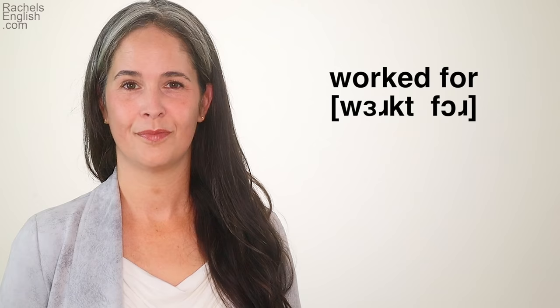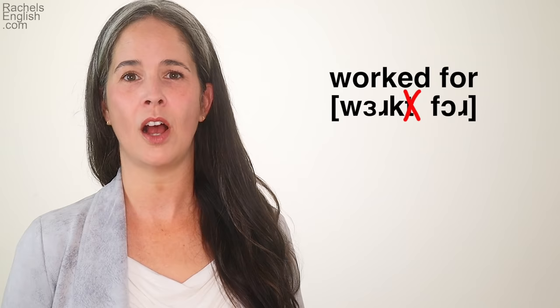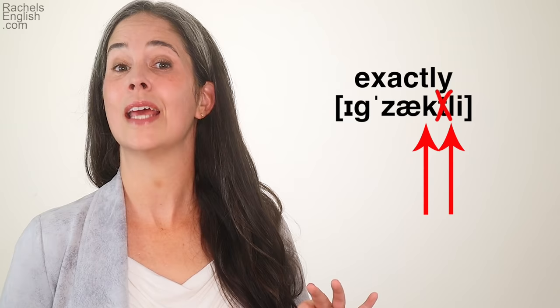Oh no, when he put the word in the sentence, he dropped the T again. What's going on? Well, in American English, it's pretty common to drop a T when it comes between two consonants. This happens, for example, in the word exactly. Most Americans won't say that T exactly. They'll say exactly, dropping the T sound.